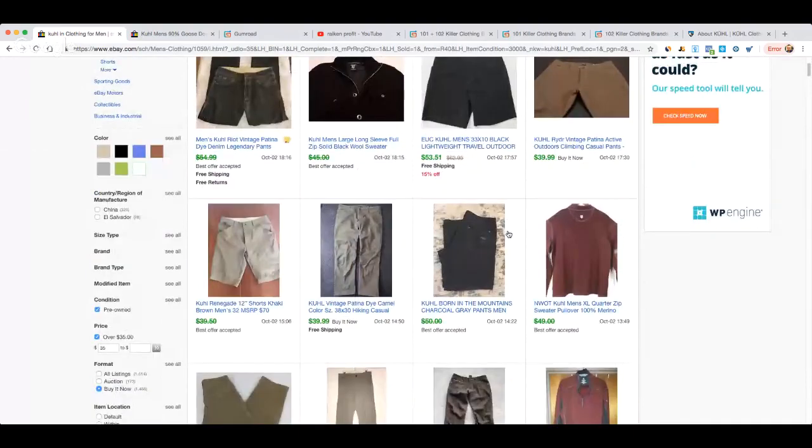Multiple items are selling every single day in this brand. So just become acquainted with the brands that are selling well, the style, the colors. Really investigate how these sellers are taking pictures, the titles, the descriptions, and just reverse engineer it. Then go out to thrift stores like Goodwill, Salvation Army, Savers, and just look for these items.